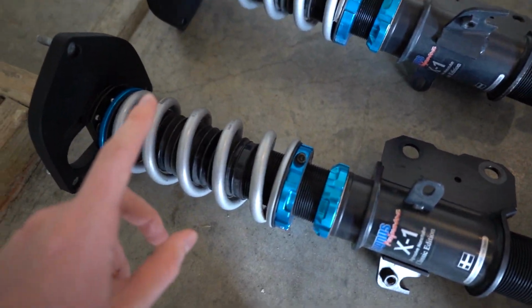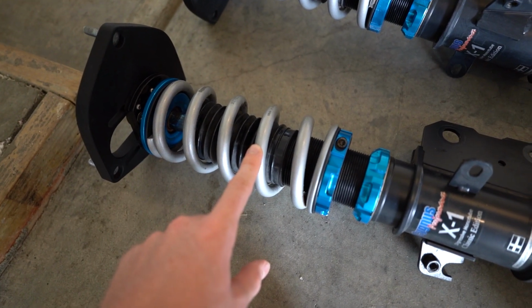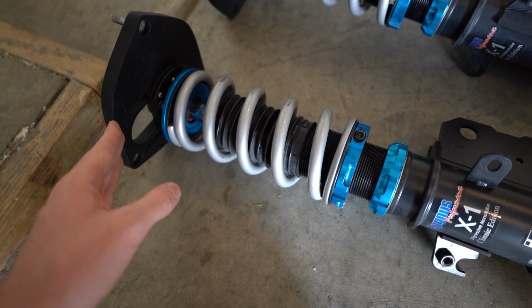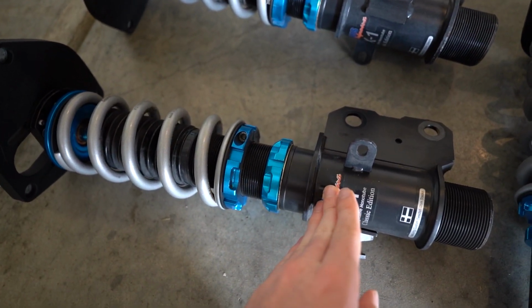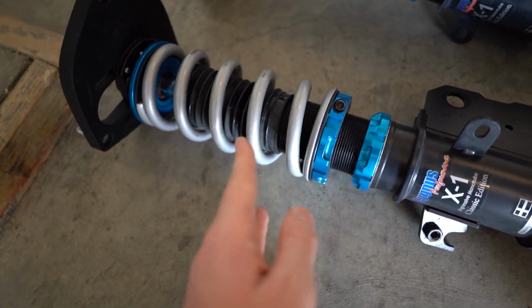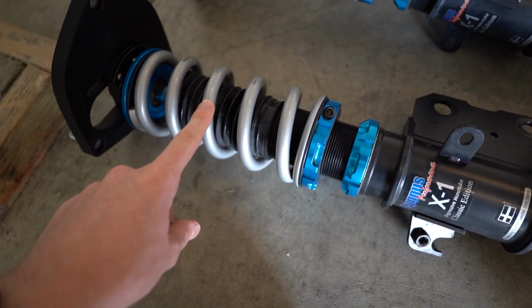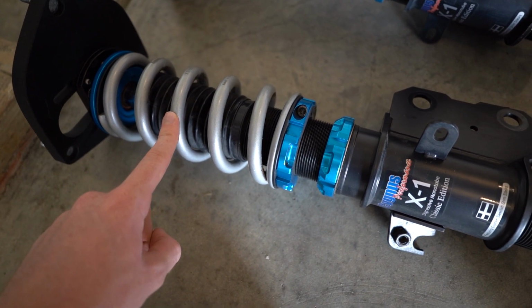Then the next upgrade I got was these Hyperco springs. These are Hyperco 9K springs. 8K is what most people get, that's for daily drivers. Then 10K is what the track people get, 10K or 12K, it really depends how hard they want to go. So I decided on the middle, 9K. These springs though took about 6 months last year to be made, so that was kind of depressing.